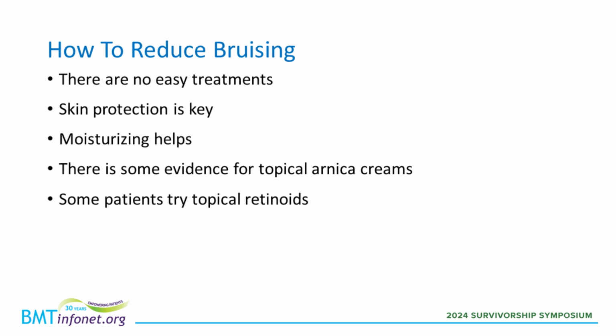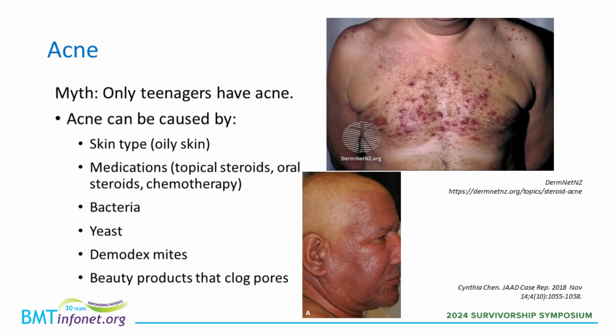can be helpful. There's some evidence that topical arnica creams, which are generally over-the-counter, can help with the bruising. And then some patients do try topical retinoids. We use those a lot for things like acne. We use them for anti-aging. And some folks also try them for a reduction in bruising on the skin. It can be very drying, so that's sometimes a limiting factor in their use.